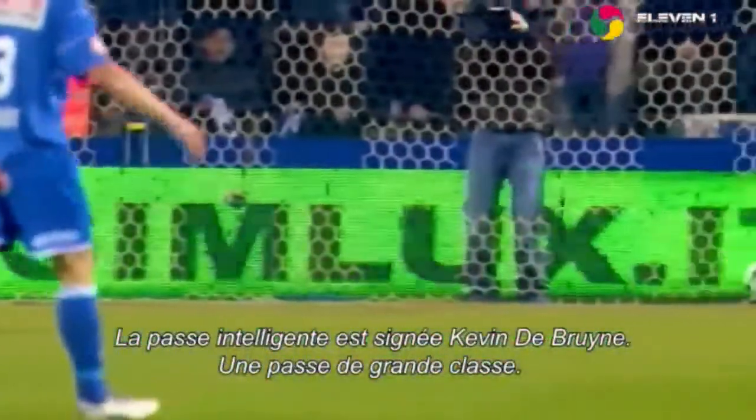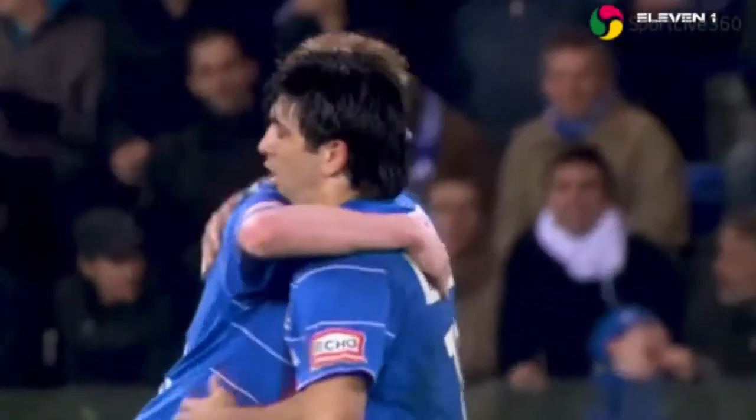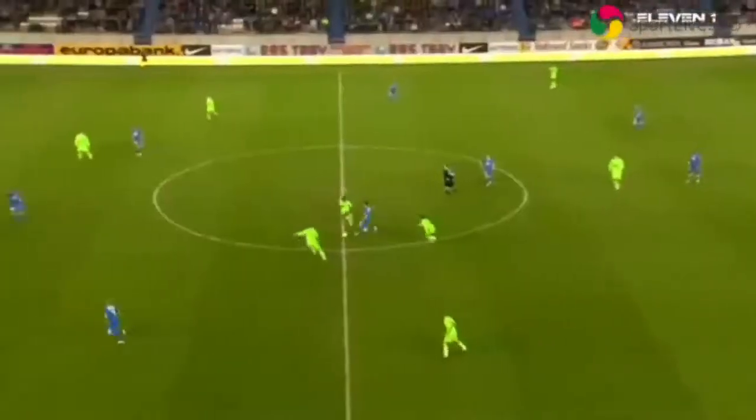Klasse paas. Als bij toeval wordt KDB pas echt beslissend in de succesvolle play-off 2-campagne van Racing Genk.